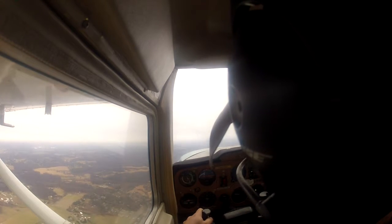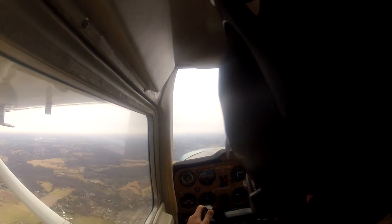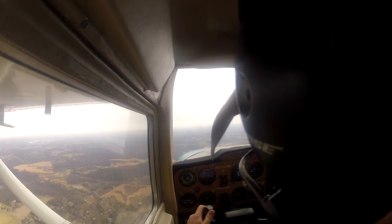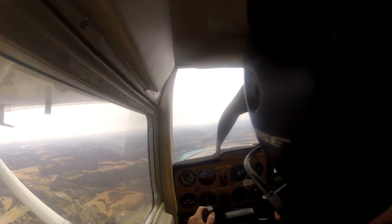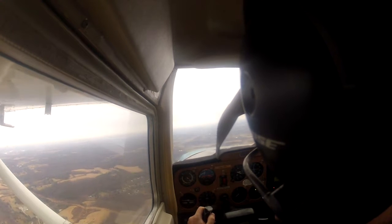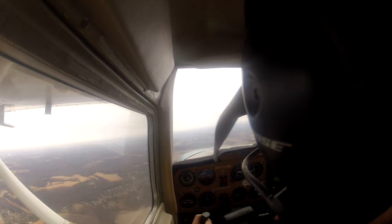And let's descend down to 2,000. So power to 1,500. Hold the nose up close to the horizon. Don't want to have a rate of descent more than 500 feet a minute. Remember, we do everything nice and gradual. If you hold the nose just about on the horizon there, see that? That'll get you just about 500.